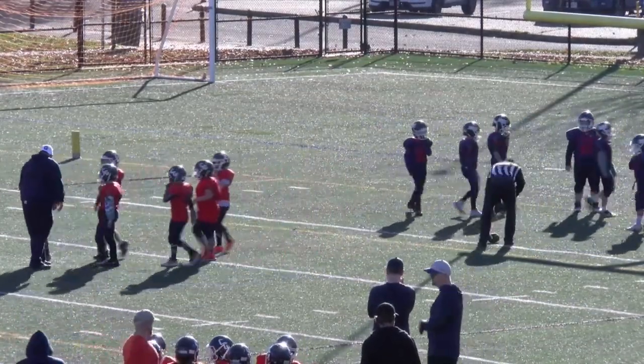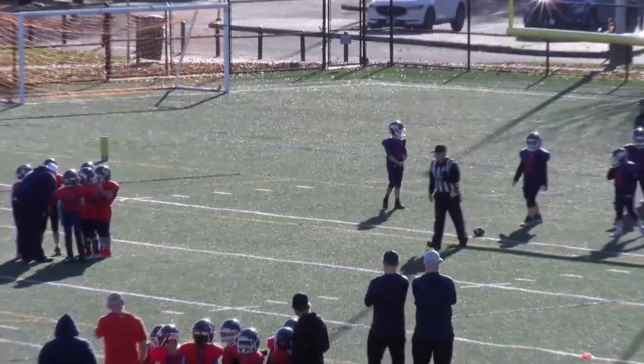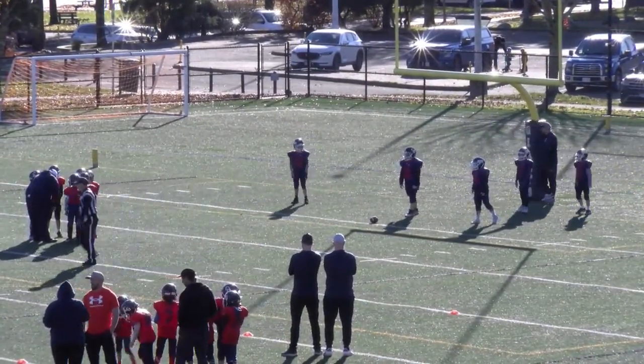So we got Justice Atchison looks to keep the ball and take off to the outside, but gets tackled for a loss. They were on the 1, and now they're 2nd and goal from about the 5.